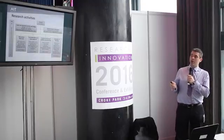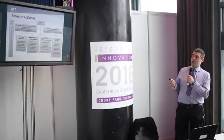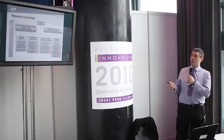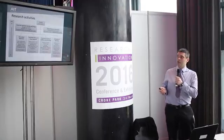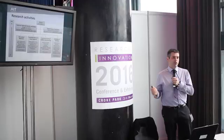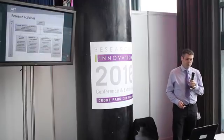But these are underpinned by our basic research in fields such as biomedical, controlled release and smart polymers, polymer processing and additive manufacturing, and composites and upscaling. But really, polymer chemistry and polymer processing underpin each one of those areas that we're interested in.